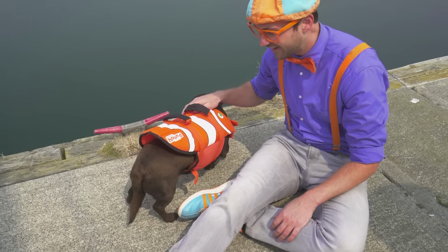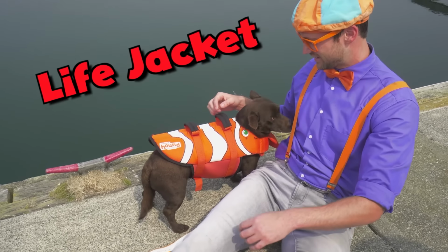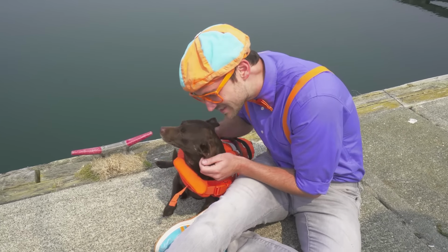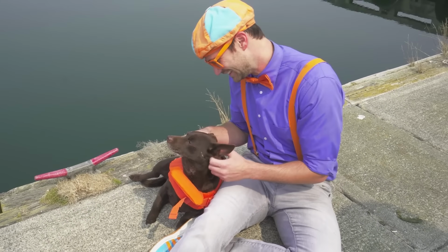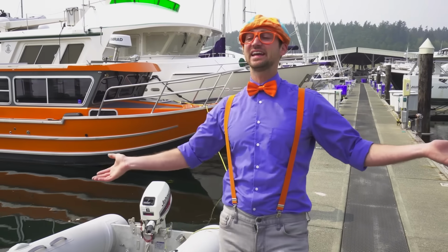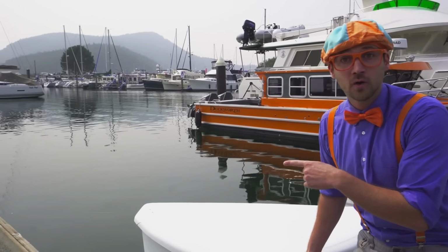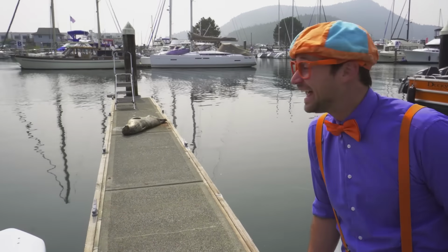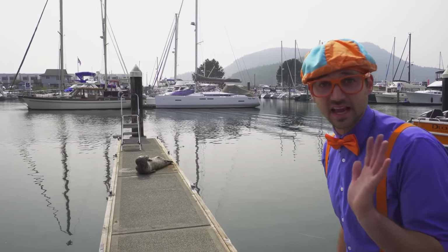Doggy? Look, this dog is being nice and safe with this life jacket on. Hello. Oh, so soft, so cute, and so safe. Whoa, what a beautiful day it's been. Oh, look, do you see what I see? Wow, yeah, sea life. Whoa, let's get a little closer and say hello.